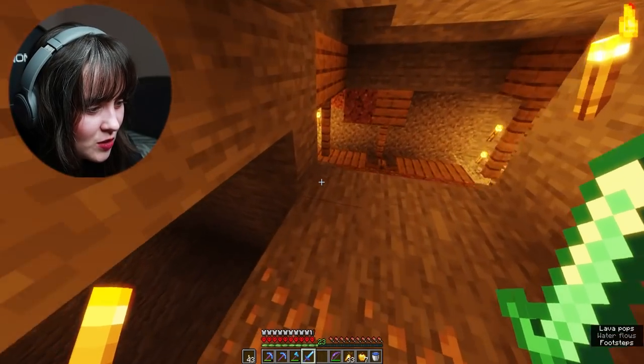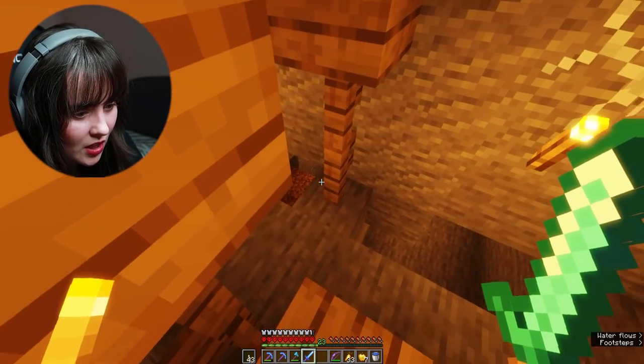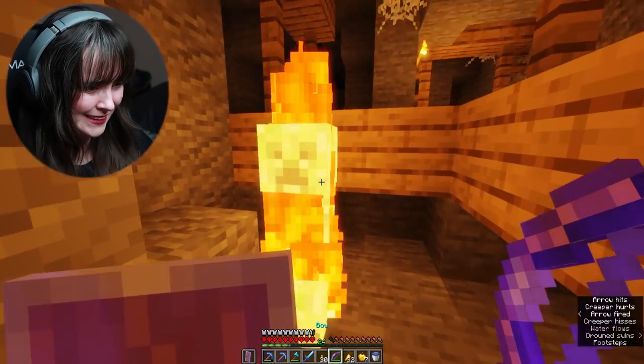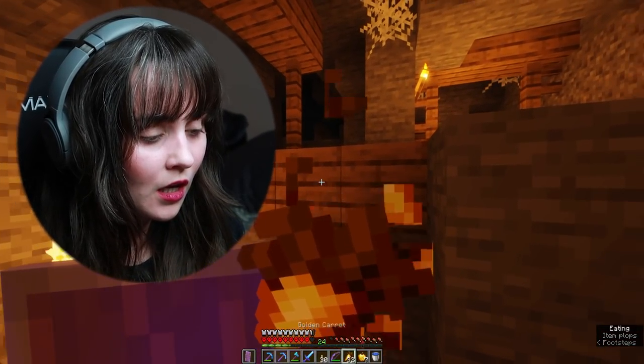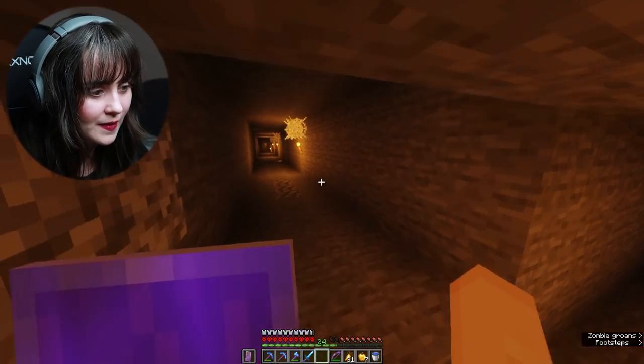I was thinking that this went a little bit deeper than I originally thought, but apparently not. No, no, no! I literally only lost half a heart. That was super duper fun. Okay, which way do I go? This way.